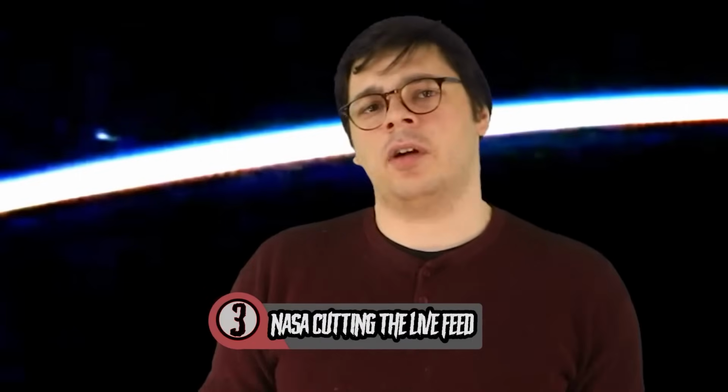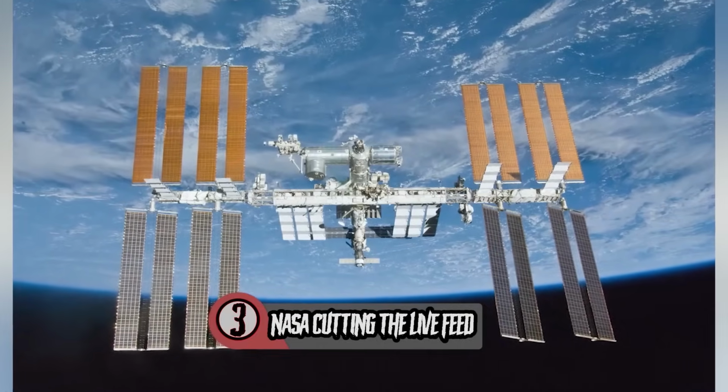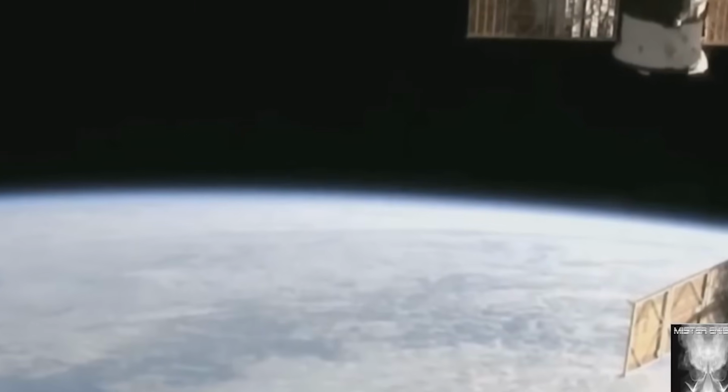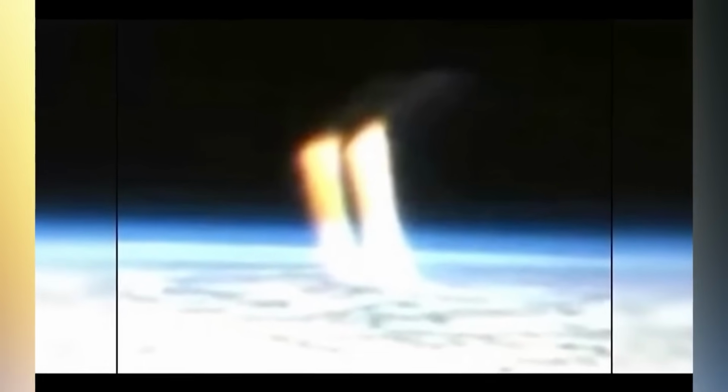Number 3. NASA cutting the live feed. Another of NASA's crown jewels is the International Space Station, which, as the name suggests, was built with the collaboration of other countries in an effort to collect data and therefore raise our understanding of the universe and our place in it. The International Space Station broadcasts a live stream that anyone on the internet can watch. But sometimes the feed is lost. Sometimes this feed going down feels somewhat convenient. On July 9th, 2016, the live feed showed a bright glowing object falling into view of the camera.